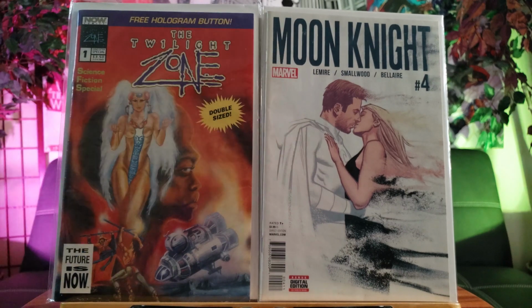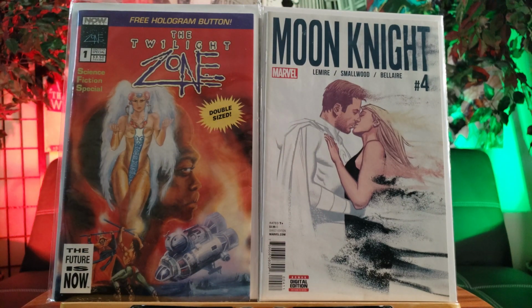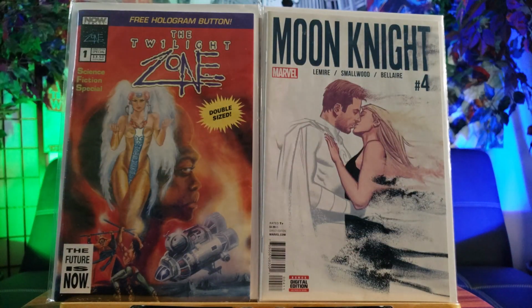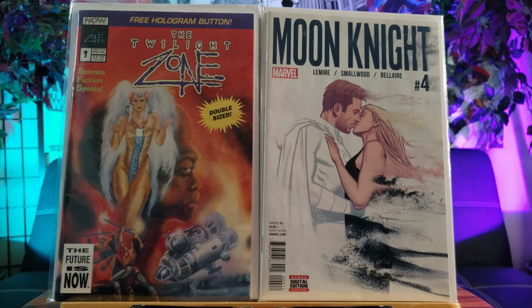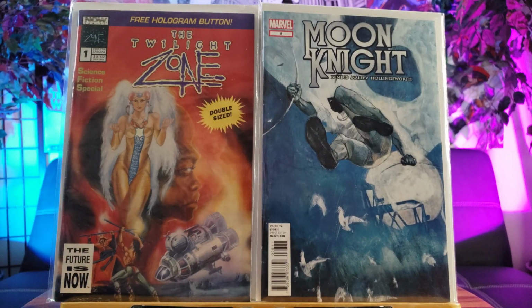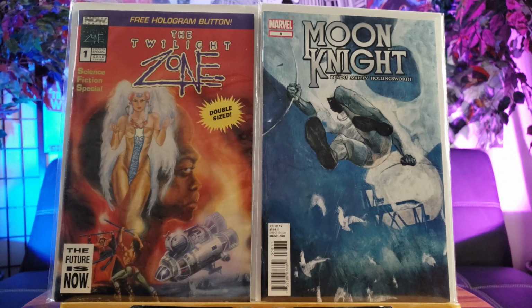Alright, now we know how popular Moon Knight is. We all know he's going to get his own TV show. So yeah, I decided to hit up whatever Moon Knight I can find. Here is Moon Knight #4. Now that disappearing ad reminds you a little bit of Infinity War, right? When people are dying. Alright, here is Moon Knight #8.